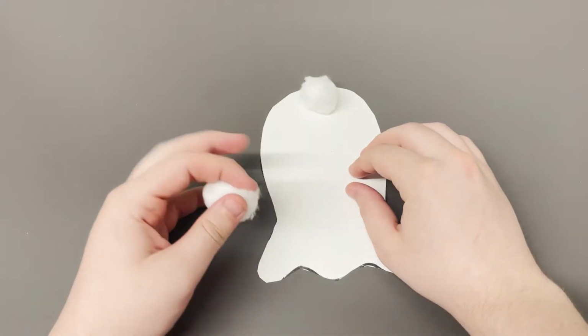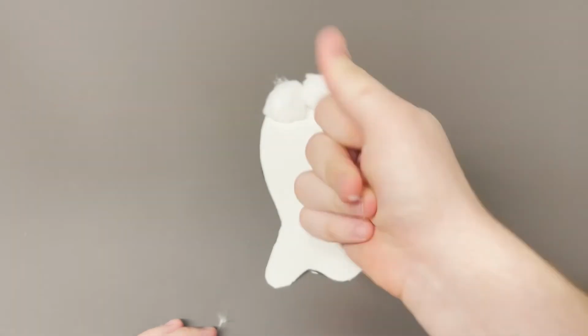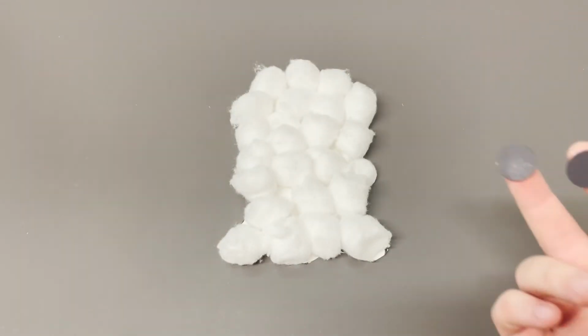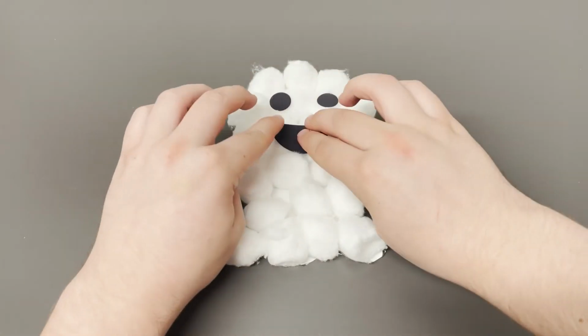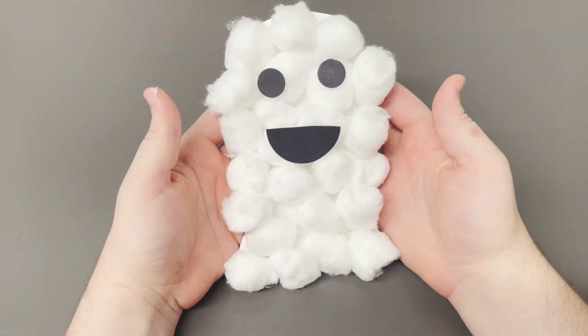And once you've got your glue, you can start to put your cotton balls on by hand all around, or you can be like me and use some Halloween magic. And like that, you're ready to put on Gustavo's eyes and mouth. So you'll put some glue on the back of those and stick those on top. And it's very important that once you've got these on, we're going to let it dry, and then you have your very own Gustavo the Ghost.